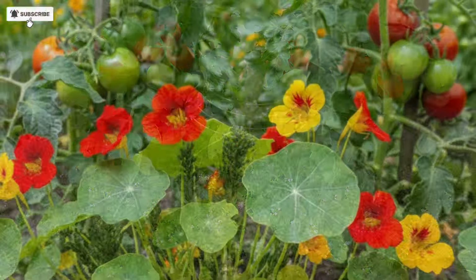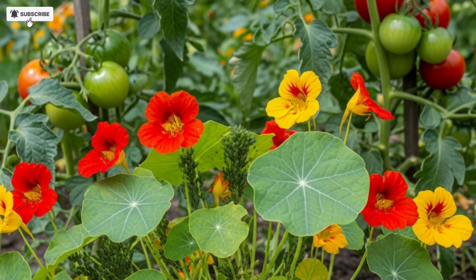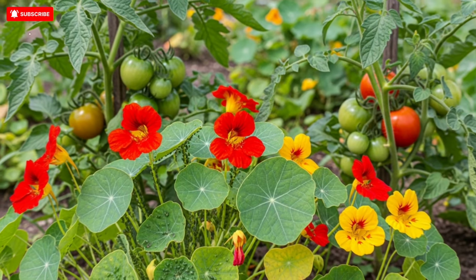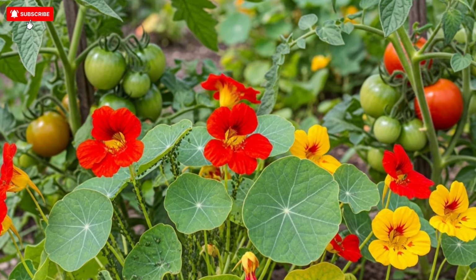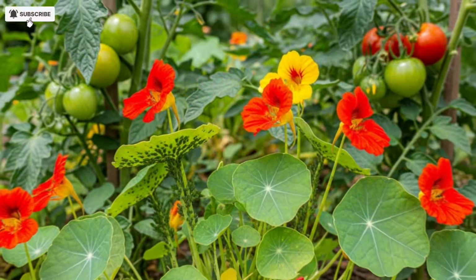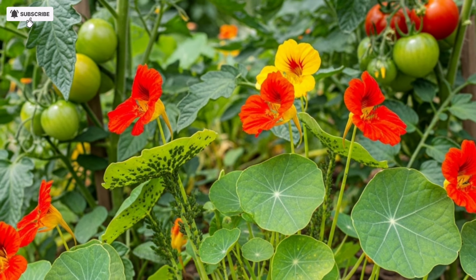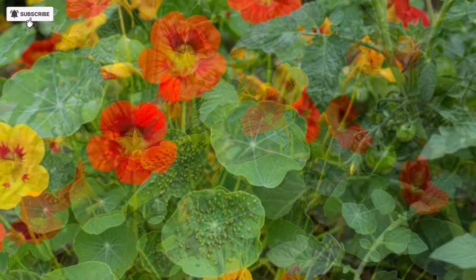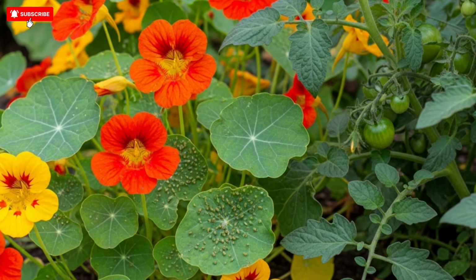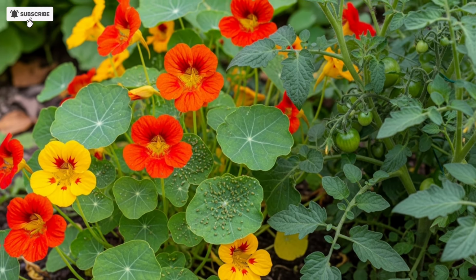Next up, we have nasturtiums. These little beauties are often underrated, but let me tell you, they're a game changer. Nasturtiums act as a trap crop, which means they attract aphids and other pests away from your tomatoes. They'll actually prefer the nasturtiums over your tomatoes, giving your precious plants a break. What's great about nasturtiums is they're super easy to grow and come in such vibrant colors. Oranges, reds, yellows. You'll love how they pop in your garden. Plus, they're edible, so you can sprinkle those colorful petals on your salad or add them to your next dish. So not only are they helping your tomatoes, but they're brightening up your garden and your dinner plate.